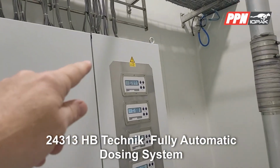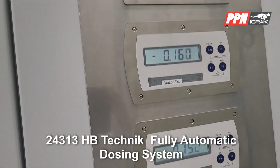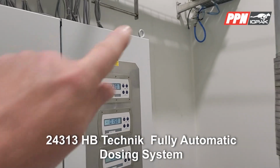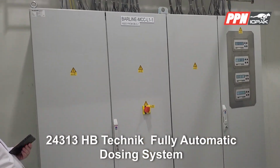And these are just the various stations downstairs below the mezzanine, showing various weights. Everything's done on cable trays through the system and into this main control panel.